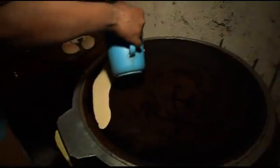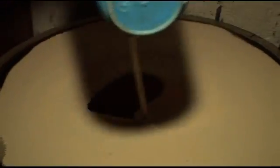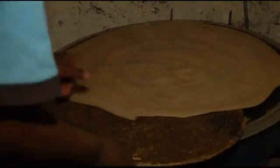Traditionally it is made in the mud oven, but with the local oven, it takes time to make. And it's more time-consuming, and the heat is too much. And it takes only about 3 to 5 minutes to cook. That's it. Injera is a staple food generally eaten with a kind of stew called wat.